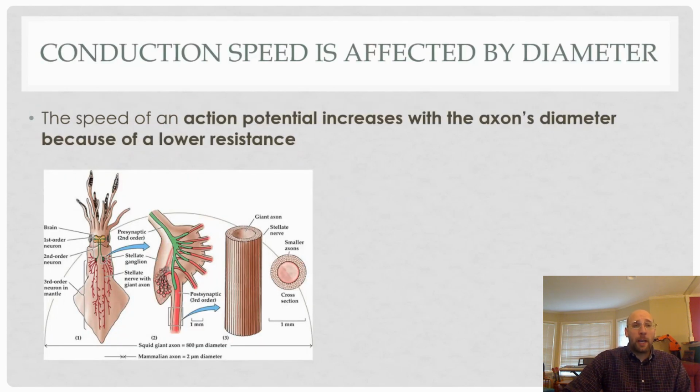With a larger diameter, neurons actually have a lower resistance. This allows the action potential to move faster along the neuron. We see this in cephalopods like squids and also octopus. They have large diameter axons without any myelin on them that can actually conduct action potentials really fast, and they have really quick nervous system responses. One of the fastest, honestly, in invertebrates.